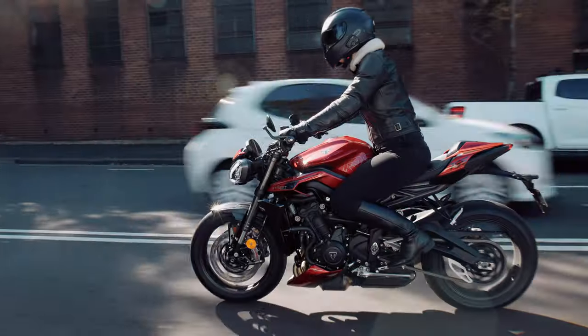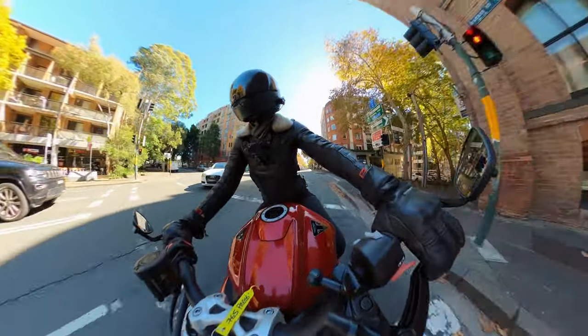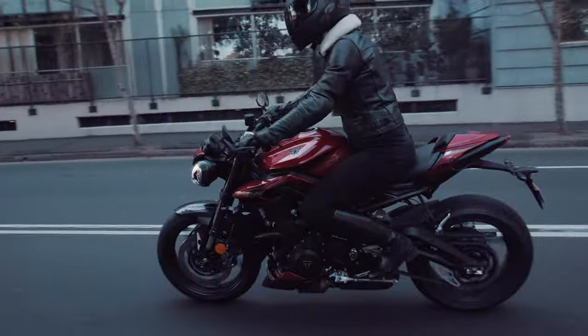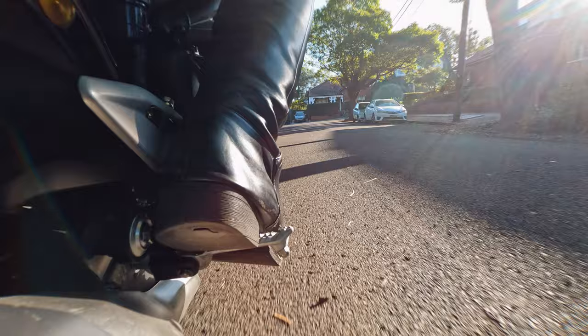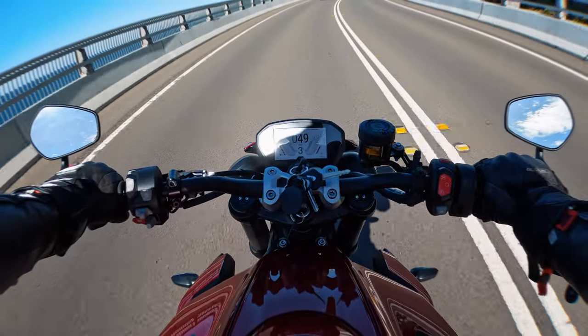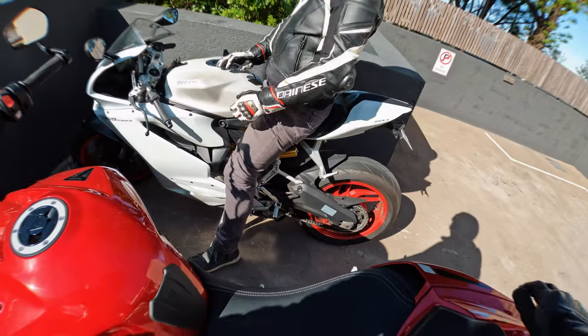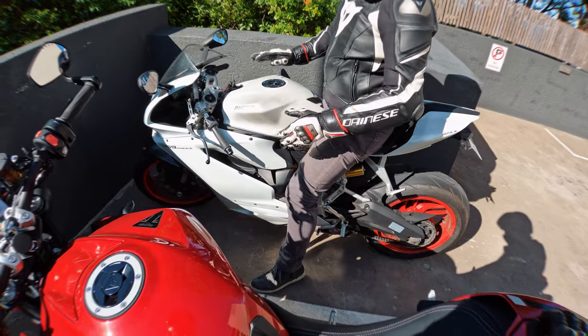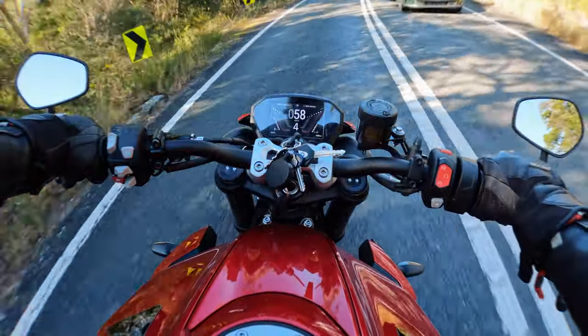So my first few days with it were commuting, which was amazing. It has great control with those wide bars and the clutch was very light, so it was a very easy bike to commute on. But on the weekend, I did head off for a ride through the Royal National Park with my friend Andy on his Ducati Panigale. We hadn't ridden together for a little while and he did comment on how comfortable and confident that I looked on the street triple, particularly on some of the tighter bends in the park.